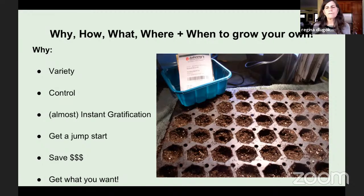They can cost anywhere from $2 to $4 or $5 a packet. In that packet, there are many seeds, at least 10 or 20 seeds of any particular variety. And if you're only growing a few plants, many of those seeds you can hold on to till next year. So you don't have to plant the whole packet, but you get nice variety. And of course, you get what you want.